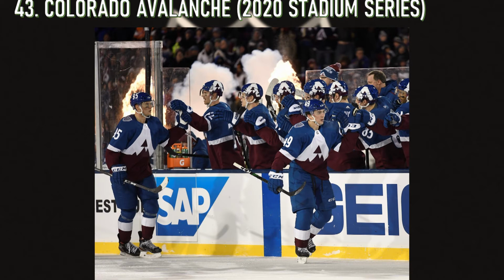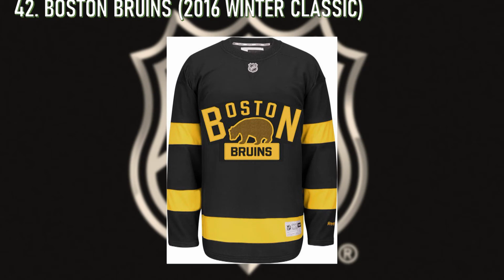It just again looks like they're wearing bibs, but it is nice. But yeah, 42. I got the Boston Bruins, the bear one. I remember seeing this in one of the older NHL video games and being like, oh, that's cool. Not necessarily this one, but a similar one with that bear and that Boston that goes around it. Basically the same logo almost, just a different jersey. But I remember seeing that and being like, oh, that's cool.